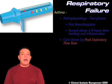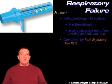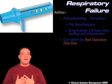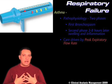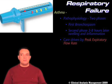Okay, now when we talk about asthma, asthma for the most part is treated very similar to the way that we treat COPD. There are a couple things that are a little bit different about asthma that are worth mentioning. The first thing is, remember that asthma is actually broken down into two phases. When you have an acute exacerbation of asthma, a severe asthma attack, the first phase is actually bronchospasm. When we very first start to have that exacerbation of asthma, or really bad asthma in the form of status asthmaticus, the big thing that happens right off the bat is we have massive bronchospasm.